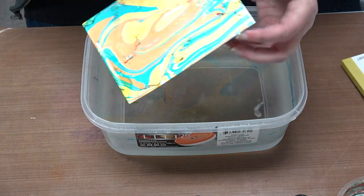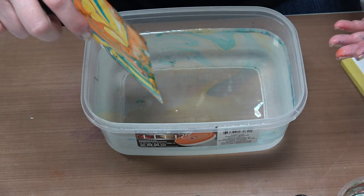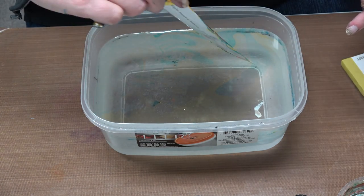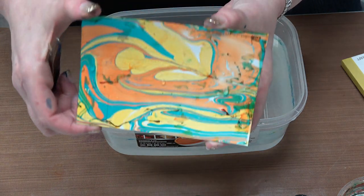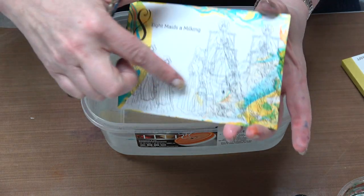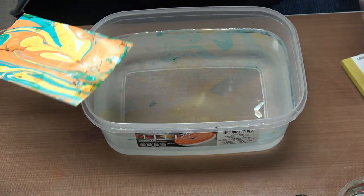And there we go. That is marbling. It's pretty cool, right? Where I missed my little place right there, I can pick up just a little bit. Got some over here. It's really awesome, and this is just on paper. Now you can see that the backside has almost no marbling in it. And why is that?